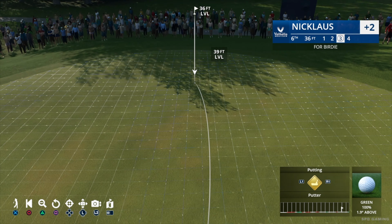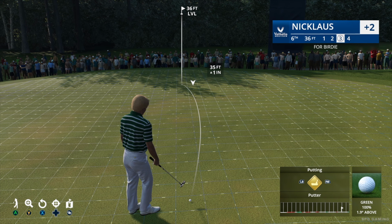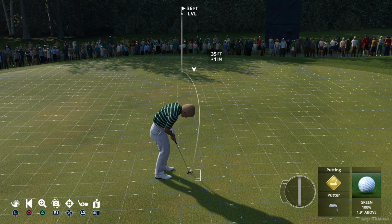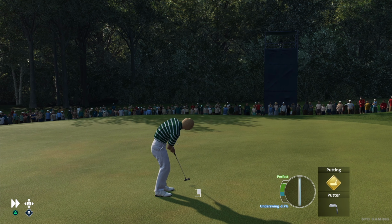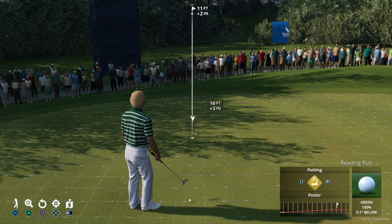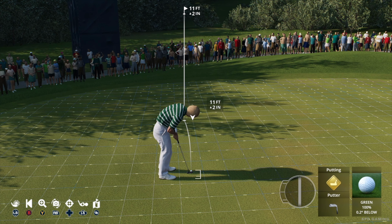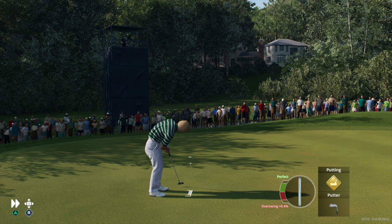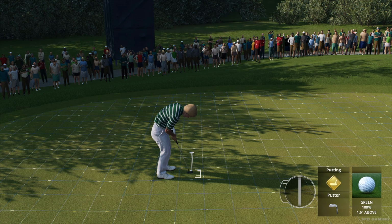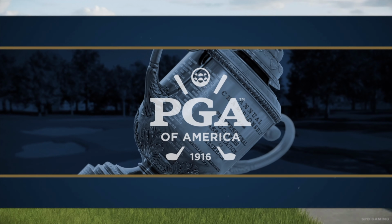Substantial movement on this putt right to left, and it's from distance, so this one not just about speed, but line as well. That is agonizing. Hit it. This is an 11-foot putt. Three over for the day. Par five up next as we come to the seventh hole.